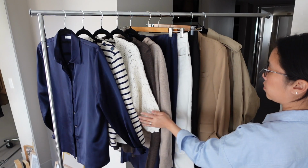Now, the capsule that I have curated is loosely based on the 10 by 10 challenge that was started by Lee from Style Bee. And in her capsule, she selects 10 items from her wardrobe and she creates 10 different outfits from those items. Now for today's video, I have selected 10 items from my wardrobe, but I am going to create more than 10 outfits.